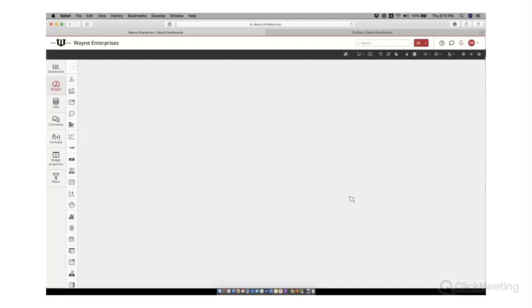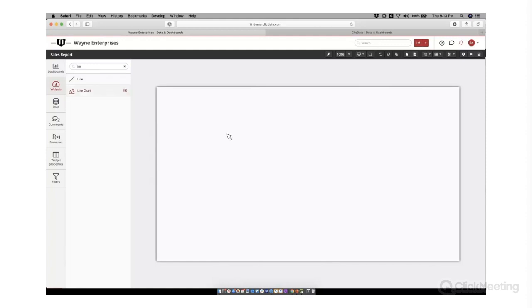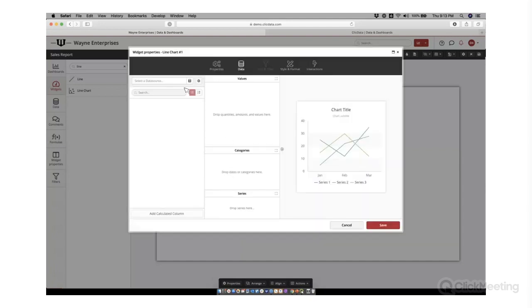Once you click Create, you're presented with a blank canvas on the right-hand side with different objects on your left-hand side. ClicData has been designed to be used by anyone just by drag and drop. If you're trying to create a bar chart or a column chart, any particular chart, you just drag and drop that chart. Going back to what Elena was speaking about, if you're trying to display timelines, a line chart or an area chart might be used. So I'm going to try to see what the revenue of this particular sales dealer is. I drag and drop a line chart to get that information.